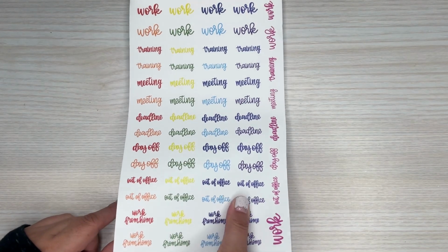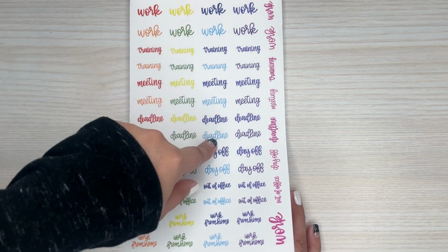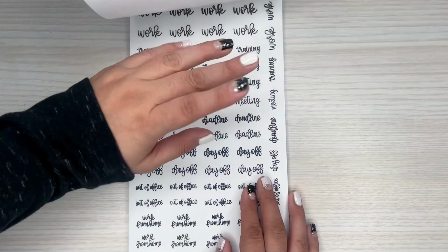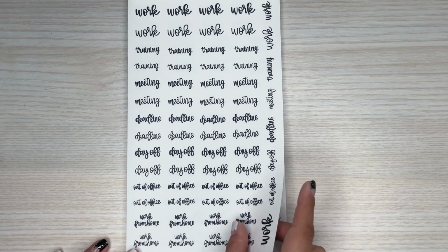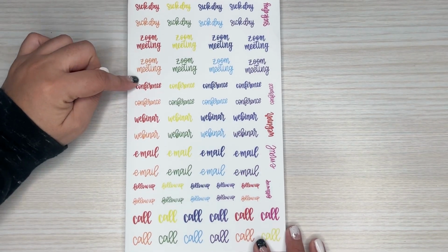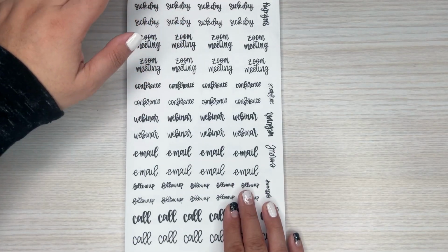And these are all clear stickers. I love clear lettered stickers. Those are perfect. All right, so each of these have two different blues here. The purples look a little bit different too. You got green, yellow, and orange, and red. Okay, and then you do get a black version of the same words, which is nice. There's that one. And then the next one, more work-related words. So sick day, Zoom meeting, conference, webinar, email, follow-up, and call. And then you have the black version.